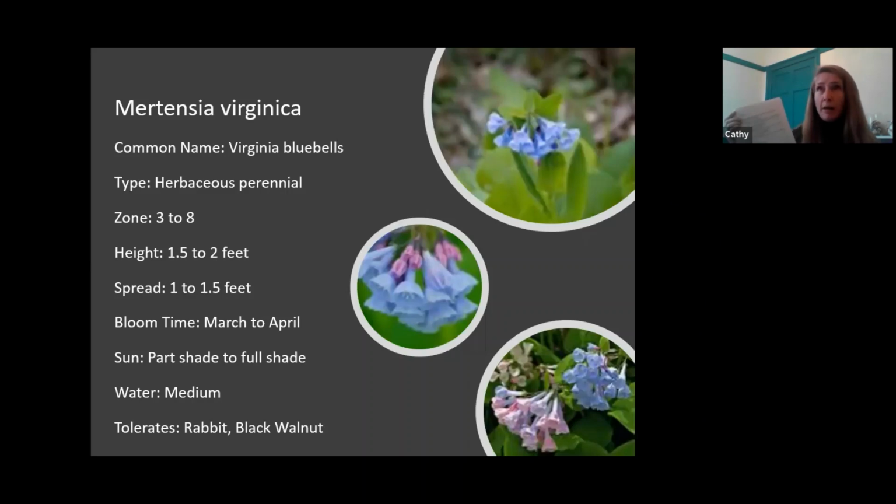It's MOBOT.org. And when you go to their site and you enter in a plant, it gives you lots of good information about growing the plant. So as I skip through these slides, you can go to the Missouri site and all this information plus much, much more will be there. So don't feel like you need to desperately write this all down.